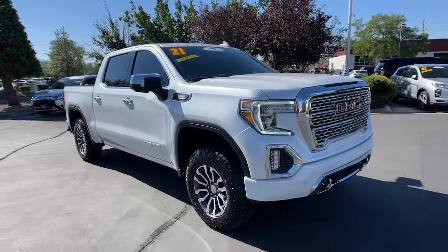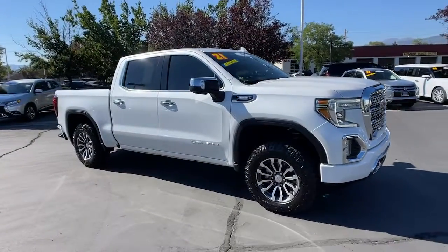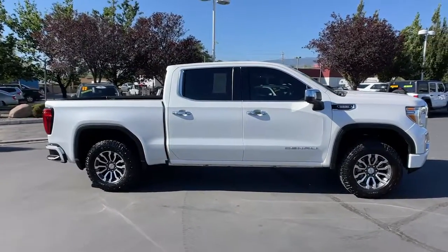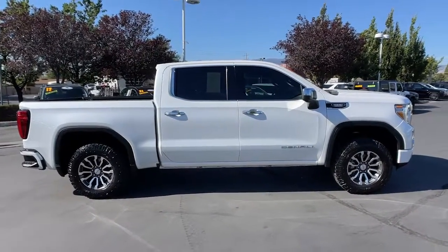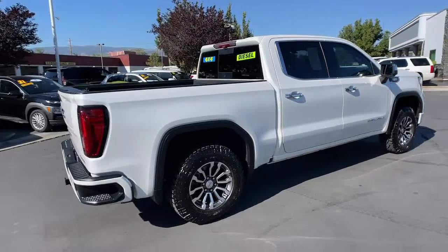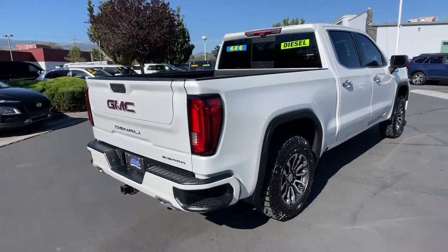You will love the features of this 2021 GMC Sierra. This vehicle is an outstanding buy with fewer than 40,000 miles on the odometer. This strikingly handsome Sierra delivers full-size pickup strength and plenty of modern comfort and convenience.